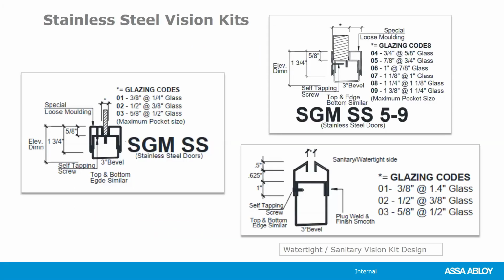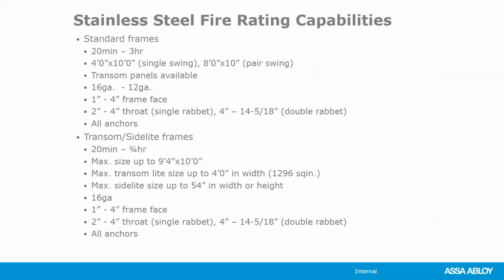Here are the vision kits we talked about. There are multiple. The one in the lower right is your watertight type application. We'll be talking about watertight shortly. The SGMSS 5-9 kits are adjusted for different glass thicknesses, as you can see in the codes.